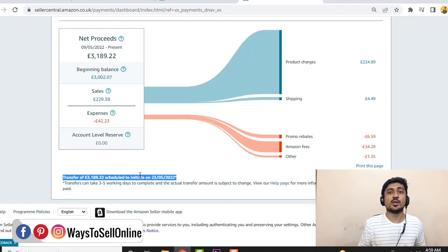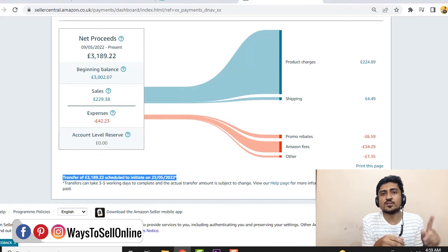Now question number 3, where you will get this amount credited. For that you need to understand two things, deposit method and charge method. So there will be two methods, a deposit method and a charge method, that you have to attach to your Seller Central account. The charge method will be the credit or debit card which will be in your name, that can be of any bank.